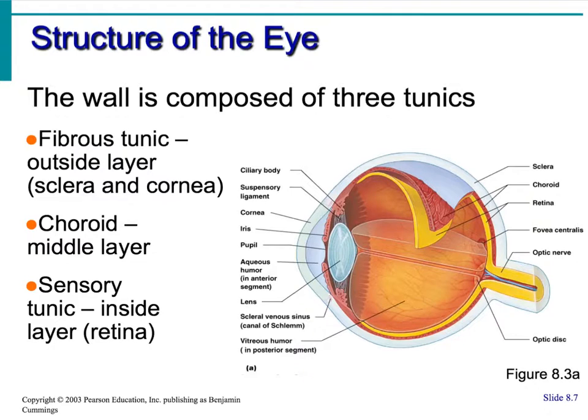There's a fibrous tunic, which is the outside layer. It comprises the sclera and the cornea. Okay, so where's our sclera? If I'm looking here, here's your cornea, right? This is what is on the front of your eye, and it turns into the sclera. It's basically the same thing, only it's a different color. It has different pigment in it. And this is the outside covering of your eye.